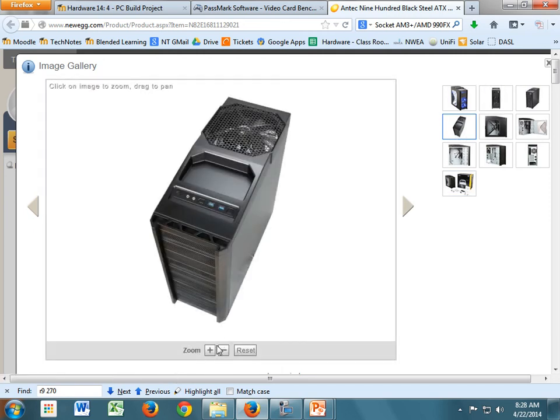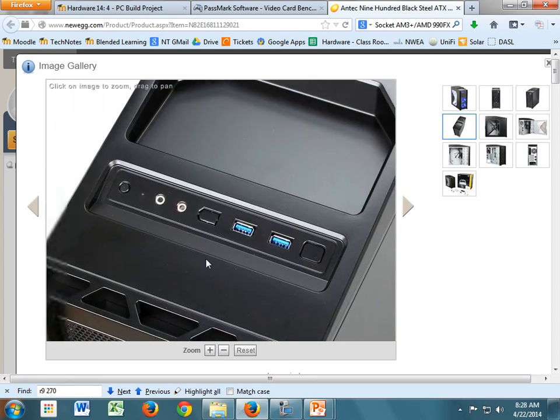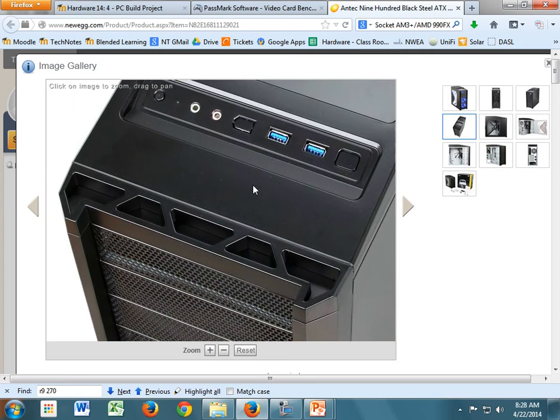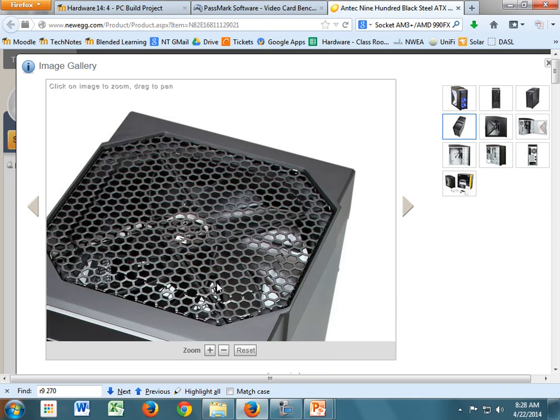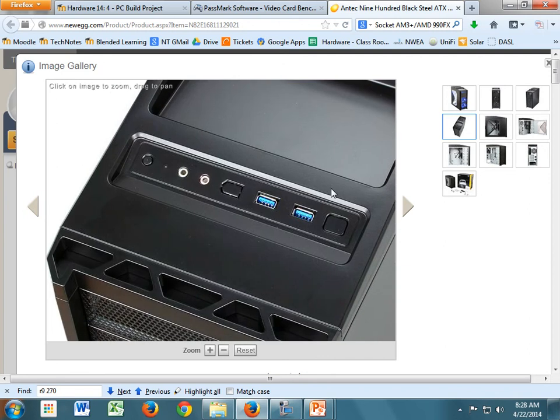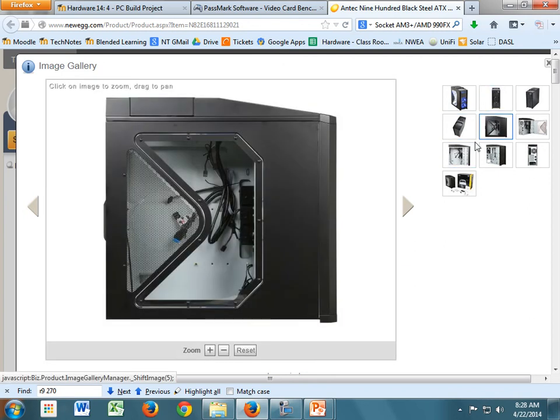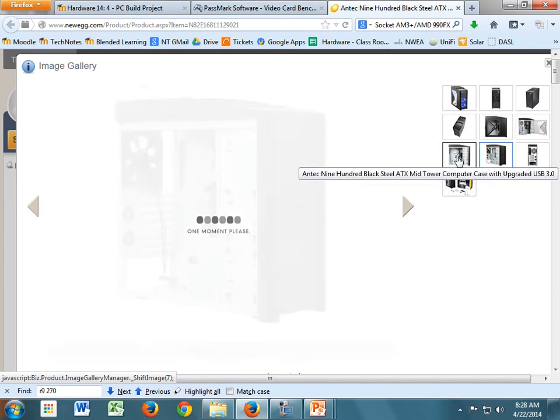So let's zoom in. We've got a large fan. Ooh, look how nice that looks. Look at all of this. Let me see some of the other pictures. You can see inside of it. I appreciate a good case. Now, the other case that Steve showed us was not a bad case. It was an excellent case. I didn't like this, just remember, that's because of the front.